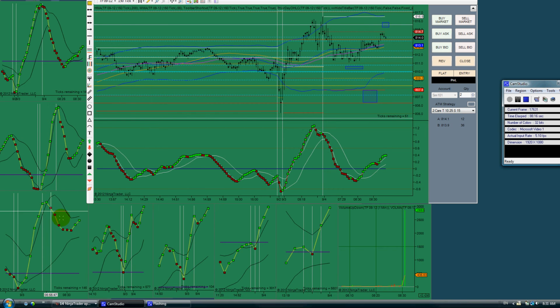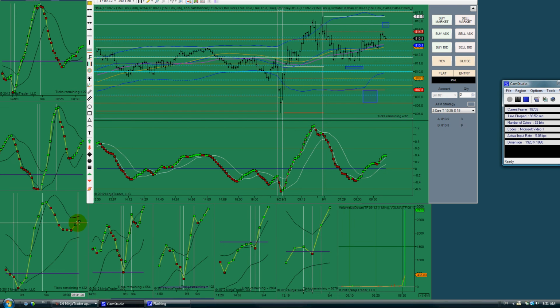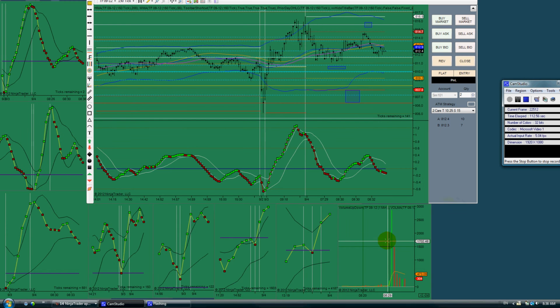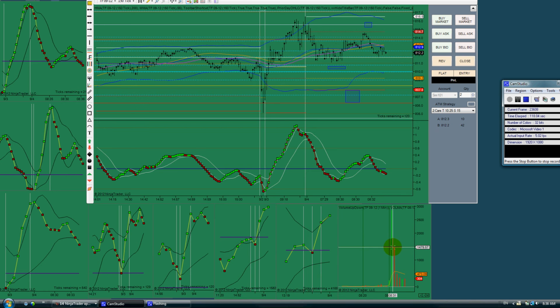The distance between these BBs is a good indication of how much movement and momentum we've got. So far we're not seeing a lot, but if we get up to this fib level, get a nice bar setup and some movement down, we should be considering a trade. We had a burst of activity at 8:30, almost 3,000 contracts traded, but now I've come back to decent volume, so we're still in a sideways range.